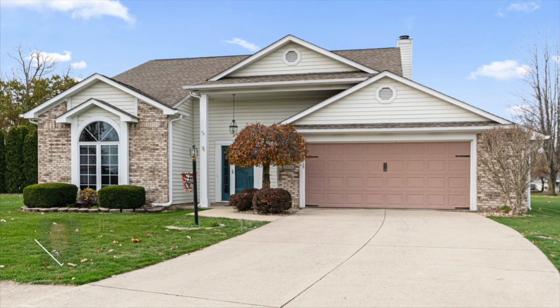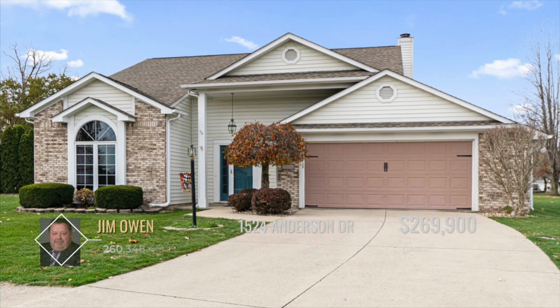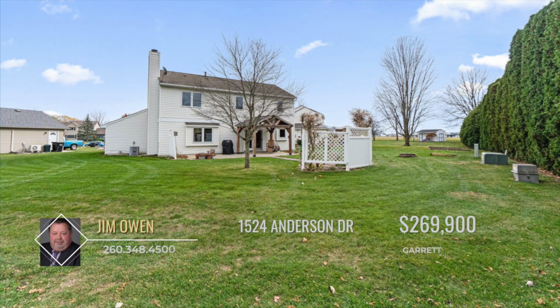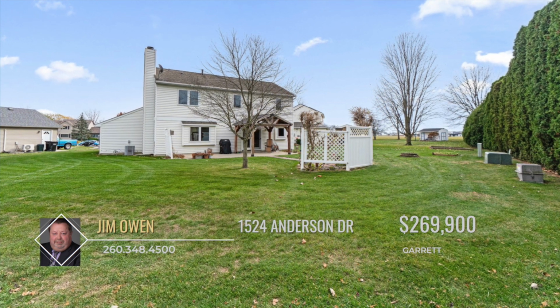Discover this beautifully maintained home, cherished by its original owners since 1998. Located on a scenic cul-de-sac lot, this property features a well-designed layout and is eagerly awaiting its next owner.